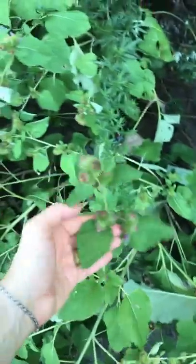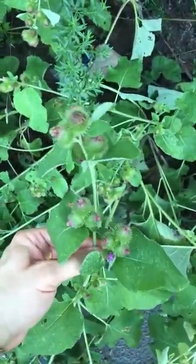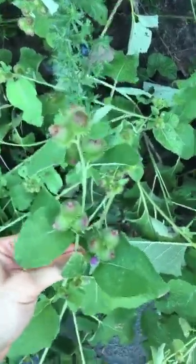Now this is a super invasive plant. This is burdock, most commonly known for people eating the root, but look at the flowers.